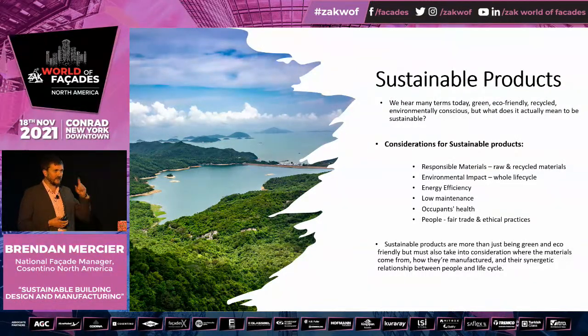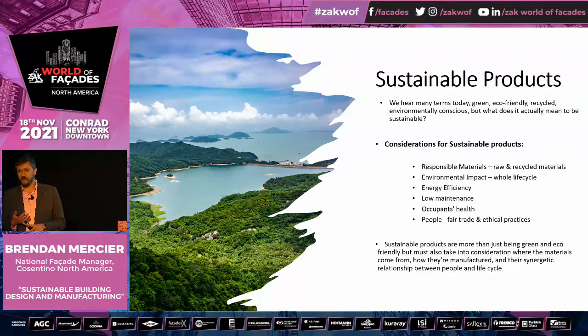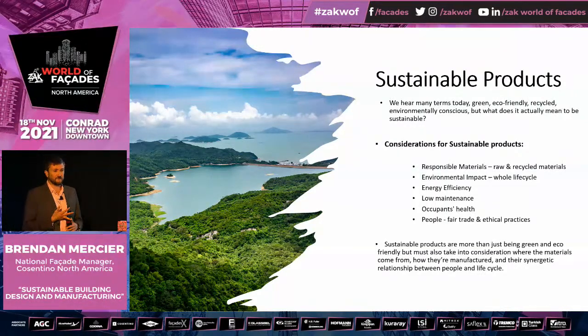So we think about the product and how it's made from a green standpoint, but we also need to think about who's making that product. Are their lives healthy? Are they being treated fairly? And are the materials that are being gathered being done in a fair way? So fair trade, sustainable work ethics, and the people that are involved in manufacturing products are, I think, something that's overlooked sometimes when we're talking about manufacturing.